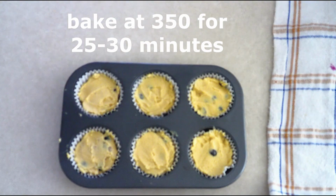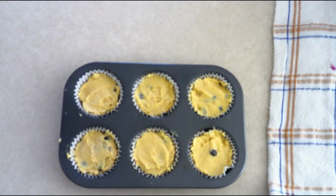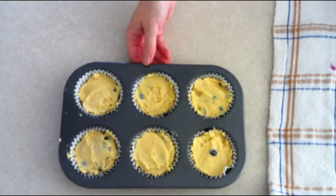Then bake at 350 for 25 to 30 minutes or until the muffins are golden on top and a tester comes out clean. Mine took exactly 25 minutes and it was perfect. Again, as I always say, everybody's oven is different. So 25 to 30 minutes, you're looking for them to be golden, not necessarily firm.